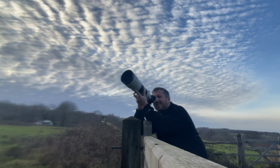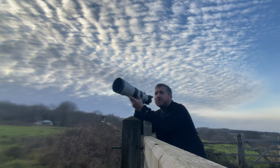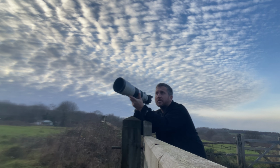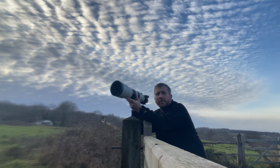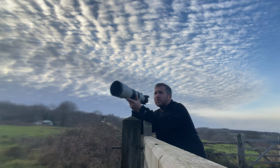So the A6700 is very intelligent. Like I said, with the A7R5, the A7C2 and A7CR and the A6700, we've all got this new chip, which obviously deals with the autofocus intelligence separately compared to the autofocus itself, I guess.